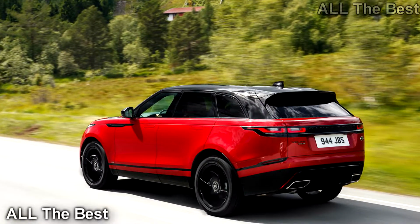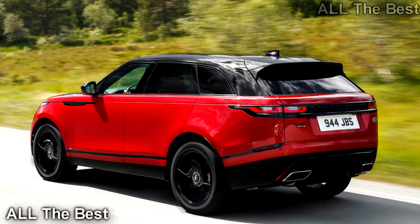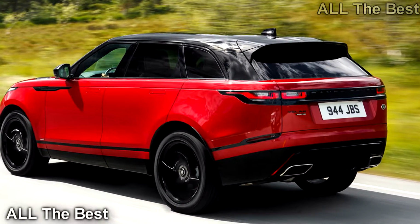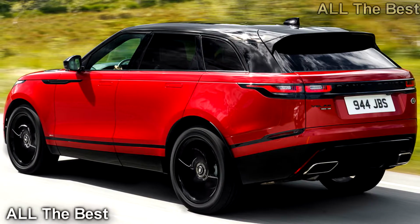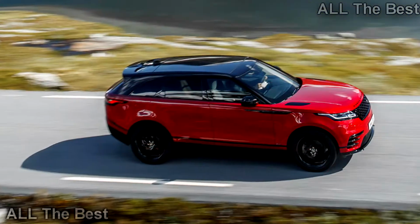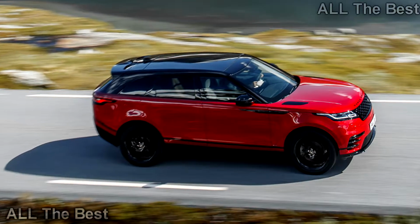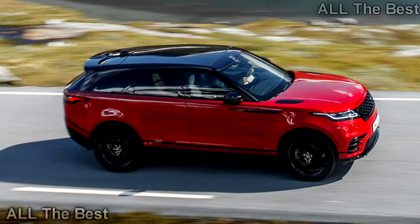The system maximizes traction by monitoring wheel movement 500 times a second, a feature which helps enable the Velar's billy goat-like grip on the loose rocks below. While its approach angle, breakover angle, and wading depth are eclipsed by the more rugged Discovery, Velar holds its own when articulating over uneven, steep, and dirty surfaces.